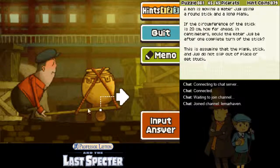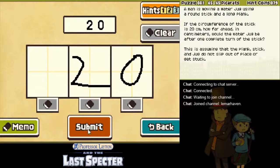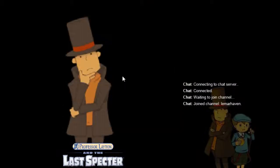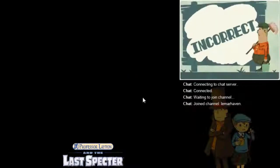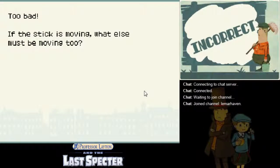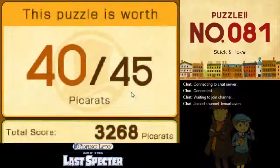They don't give us a measurement of this at all. So it would be 20 centimeters, right? Something doesn't fit. Some puzzles must be met directly. A little more thought is in order. The stick is moving. What else must be moving too?